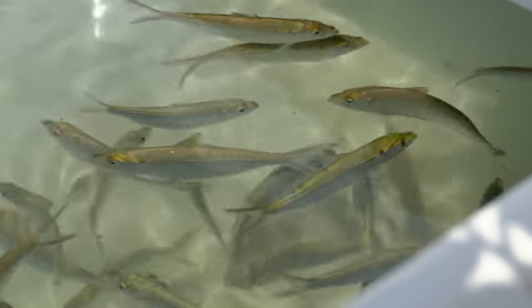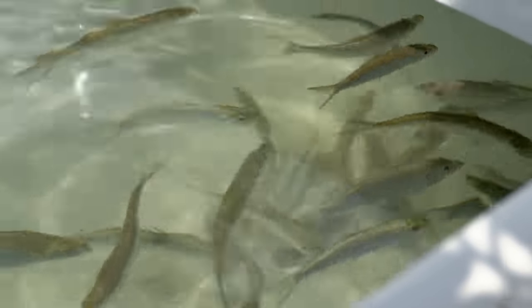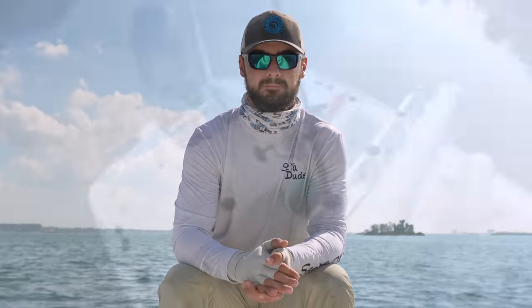Right at the dock when I was launching it, there was a big school of threadfin and pilchards just kind of mixed in together. So I threw the cast net out on that quickly, filled up the live well, and I'm like, all right, let's see what we can do today. And I actually ended up having a pretty sick day sight fishing some snook, redfish, speckled trout on crystal clear water, super shallow water, and ended up being a great day. So I don't want to spoil too much more, but let's get into today's video.